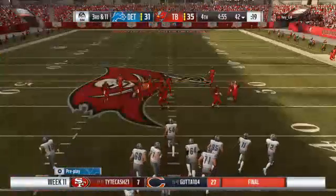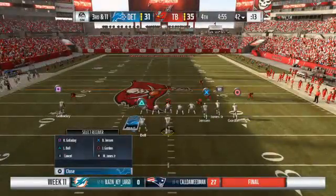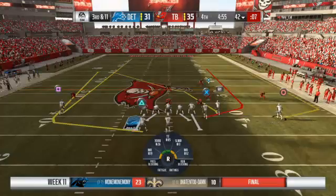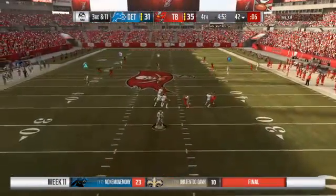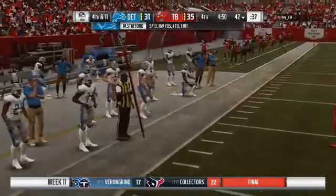The Lions on third down. They've hit 2 for 4 thus far. This is 3rd and 11. Ready. A shotgun snap for Stafford. Forced out to his left. And incomplete. He had nowhere to throw, so he just tossed it away.